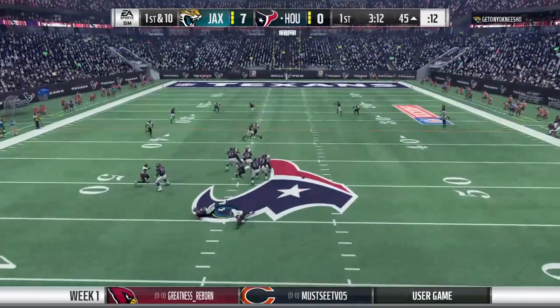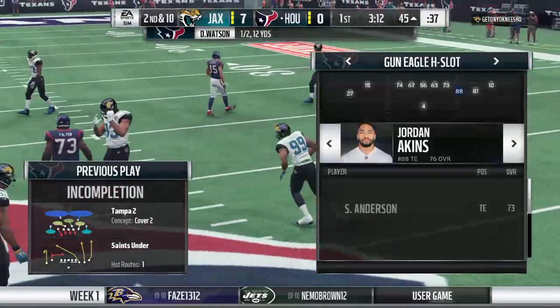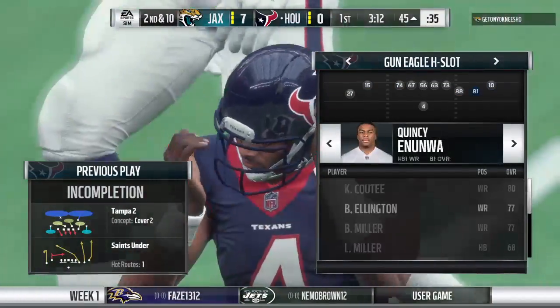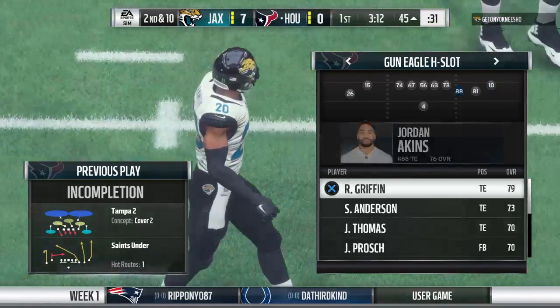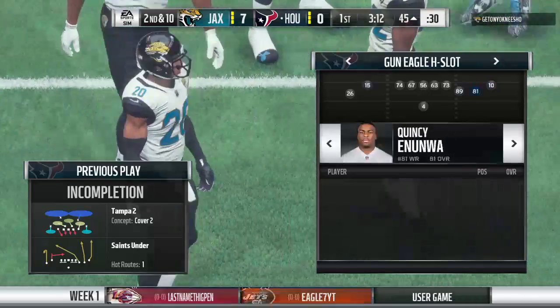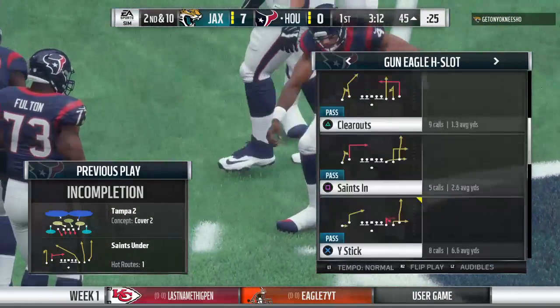First and 10, Watson, and that's off the mark, incomplete. I know our vantage point might be a little bit better way up here, but that looked like an ill-advised throw to me. I didn't see anything open, and this play just didn't look right from the beginning. It did not. I thought he might get outside and just chuck it away. Dangerous pass, incomplete.